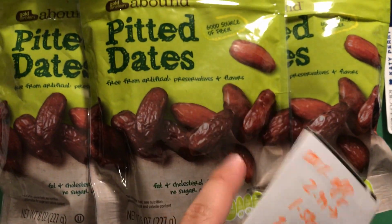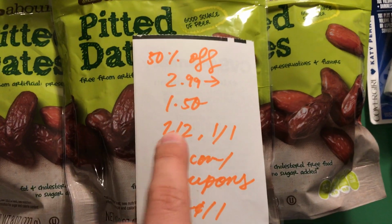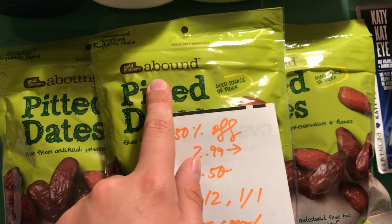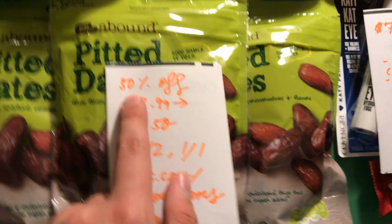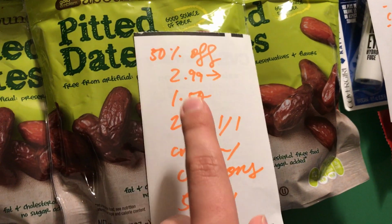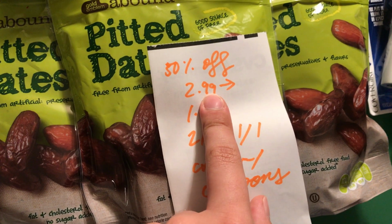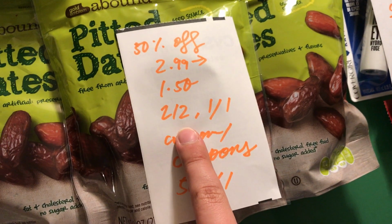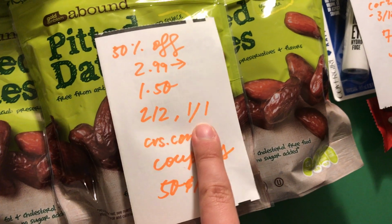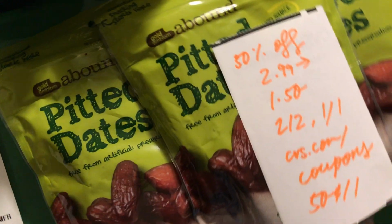The pitted dates and a lot of other dried fruits. But this is the only Abound dried fruit that is 50% off. There are a lot of Gold Emblem ones that are 50% off. And the Nature Valley bars are also 50% off. Anyway, they are regularly $2.99, so they're $1.50 after 50% off. And there are $2 off 2 coupons and $1 off 1 coupons from cvs.com/coupons. So it makes them 50 cents each.